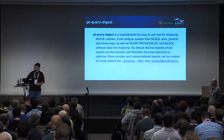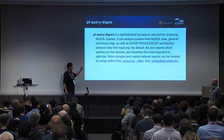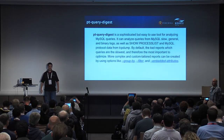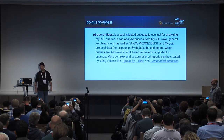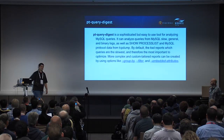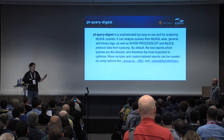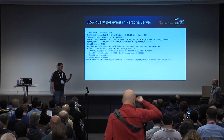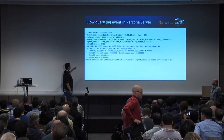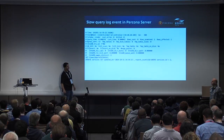Okay, so for analyzing the MySQL load, we were using pt-query-digest. This is the description of pt-query-digest from our website. But pt-query-digest is practically an aggregator for MySQL slow query logs. During the benchmarks, we set long_query_time to zero, meaning it will log every single query. And we turned on Percona's enhancements to the slow query log. So we have a number of additional metrics in the slow query log with which pt-query-digest can work. This is a slow query log event. So if you issue this update query, this is what you will get in the slow query log.